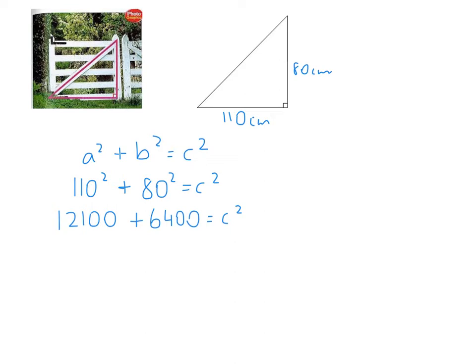Okay. Next step, we have to add these two numbers together. So 12,100 plus 6,400 gives us 30,600. And we still equal c squared because we haven't done anything to c squared yet.